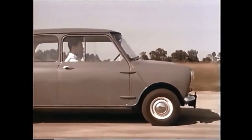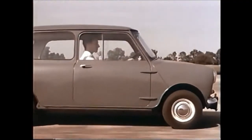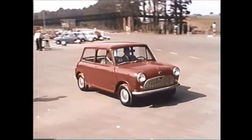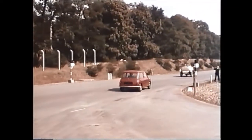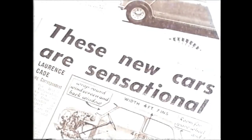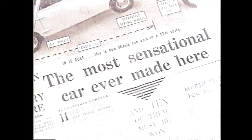Over rough track to see how the new rubber suspension stands up to the shock. Tests that go on and on. These motoring correspondents took the new cars and drove them and saw for themselves how the clever suspension and the new engine position gave them a spacious car with such a wonderful ability to hold the road that they were a zippy joy to drive. These new cars are sensational. Some baby loaded, the most sensational car ever made here.